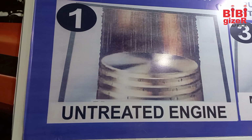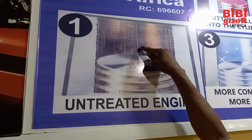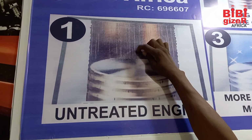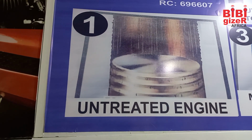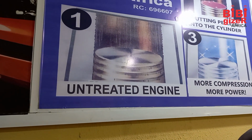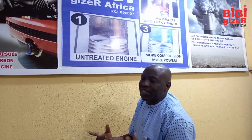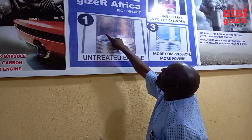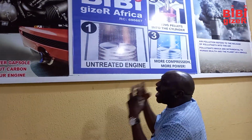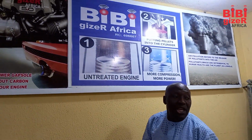Now, BIBIGIZER is a metal coating. Metallically, it goes down and creates a metal coating to protect against the level of the wear here. Wear and tear are in stages. If the wear is more, it consumes more capsule, the pellet. But if the wear and tear is small, it takes a smaller pellet. So the metal coating that comes in here stands for a complete one year. So you do it yearly. Your normal service is monthly, depending on the usage of the car, but this one is just once in a year.